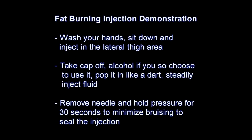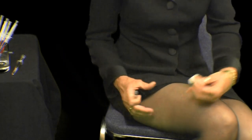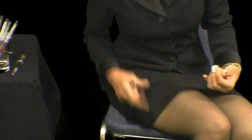It's very important to hold deep pressure over the injection site for 30 seconds. 30 seconds of pressure is enough to seal the injection. Without a good seal, you may get a bruise. It's important, whether you give yourself the injection or someone else gives it to you, that you always get a good seal with 30 seconds of deep pressure. And see, I didn't even get a bruise.